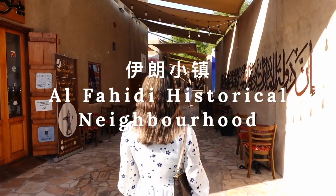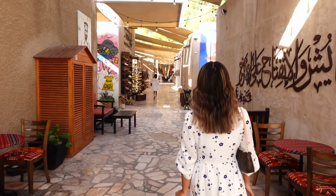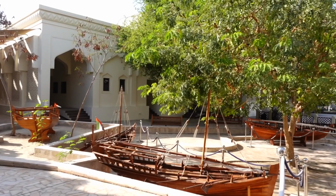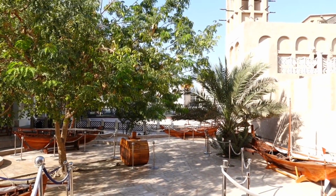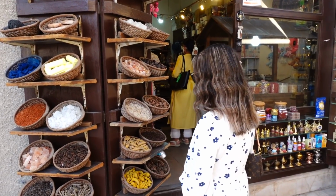Al-Fahidi historical neighborhood, aka Iranian town, located along the Dubai Creek. This district is a key heritage site with much of the original infrastructure preserved and intact. The area was built by affluent Persian merchants attracted to Dubai by the rich trade opportunities and incentives offered by the Emirati government in the late 19th century.